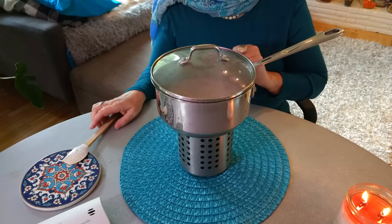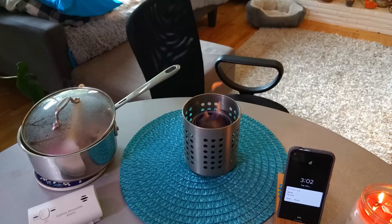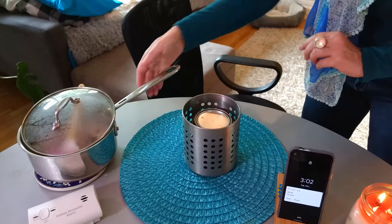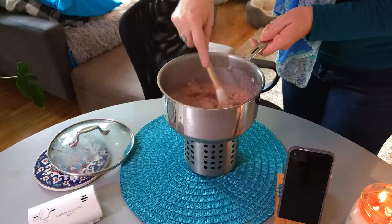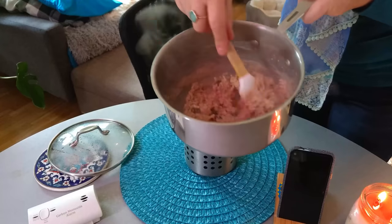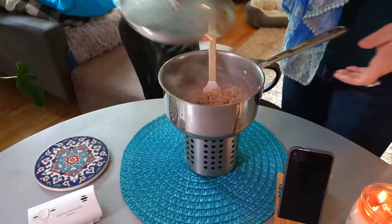I'll start the timer. On the clock. We're still going strong. Timer's at 4 minutes and 32 seconds. Let's put the fire out to preserve the flame and take a look at this. Just like oatmeal should be. Okay, I will serve this up and we'll taste test it and see how it tastes.